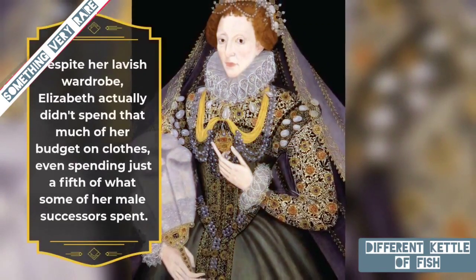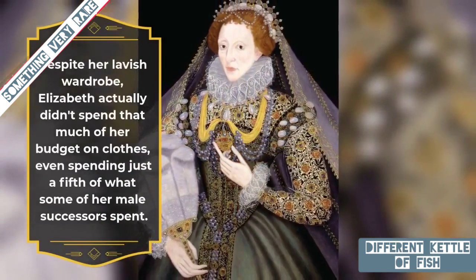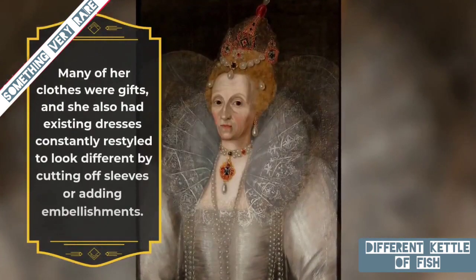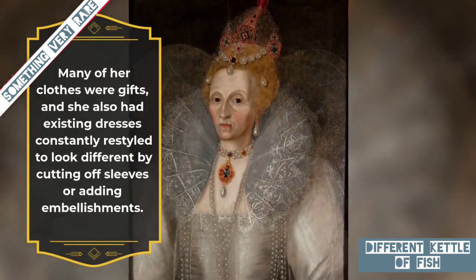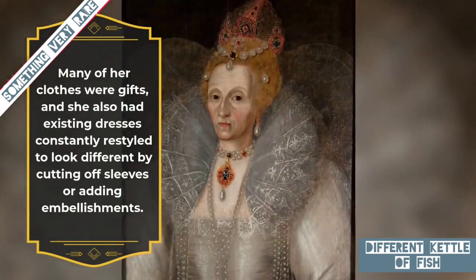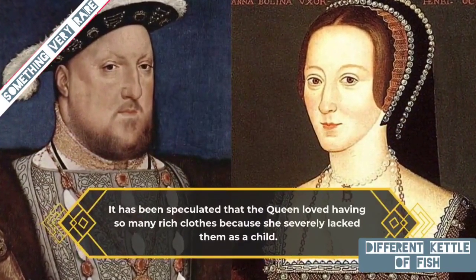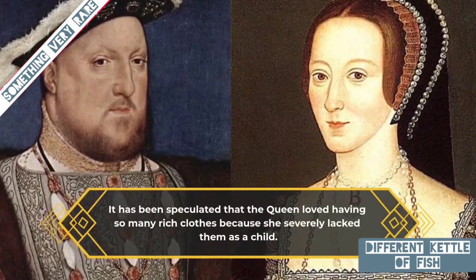Despite her lavish wardrobe, Elizabeth actually did not spend that much of a budget on clothes, even spending just a fifth of what some of her male successors spent. Many of her clothes were gifts, and she also had existing dresses constantly restyled to look different by cutting off sleeves or adding embellishments. It had been speculated that the Queen loved having so many rich clothes because she severely lacked them as a child.